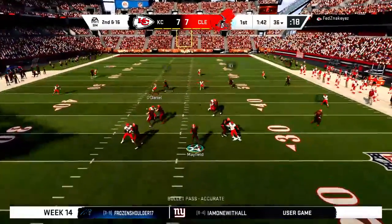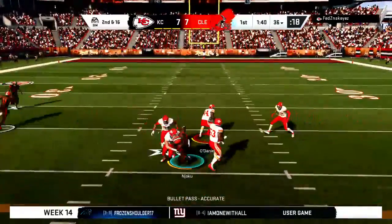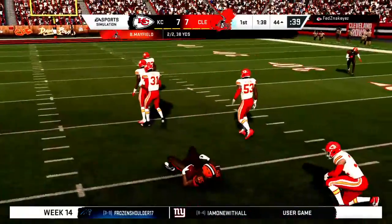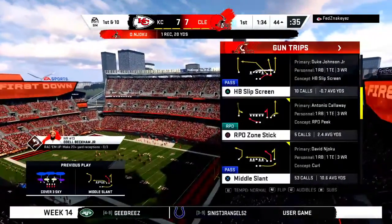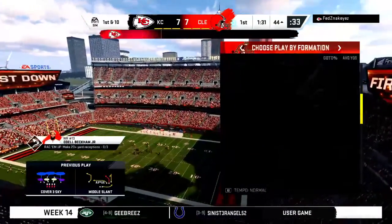After the sack on first down, Mayfield got an open man. That's David Njoku, the tight end. And he'll be brought down with a first down as the tackle's made at the Chiefs' 44-yard line.